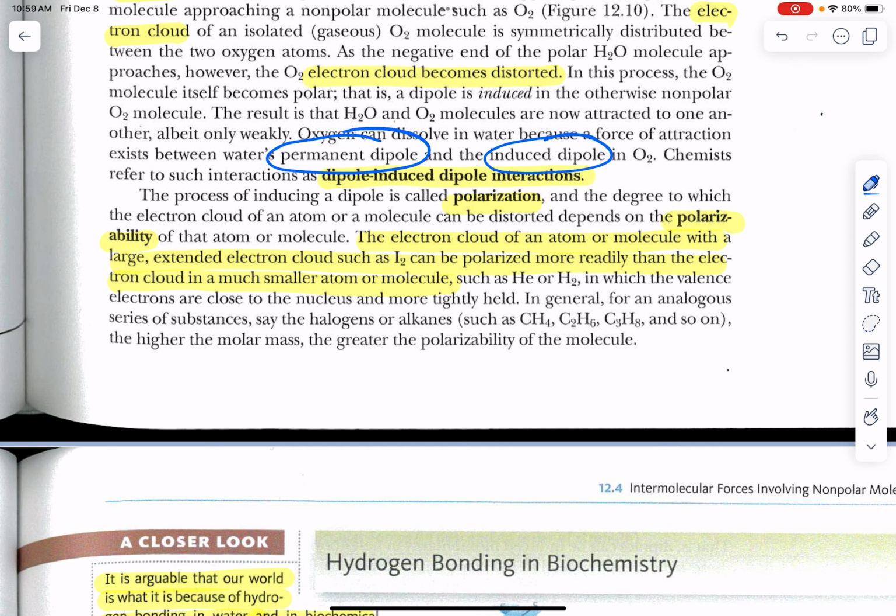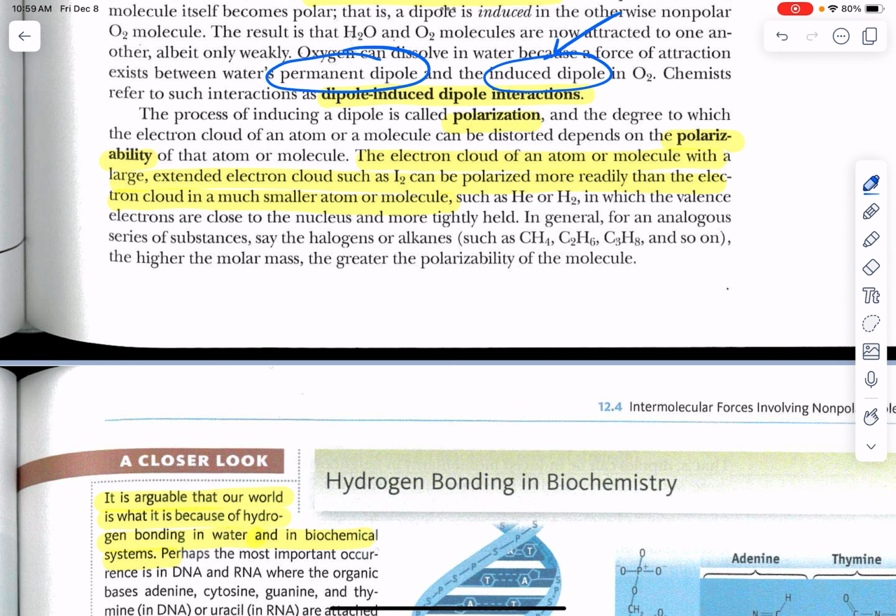That would be a nonpolar molecule, but the bigger the nonpolar molecule, the more electrons there are, and the more likely you're going to have more electrons on one side of the molecule than the other, creating a temporarily induced dipole. Now, the process of inducing a dipole is called polarization. And you come across this word in a lot of different contexts in chemistry and physics.